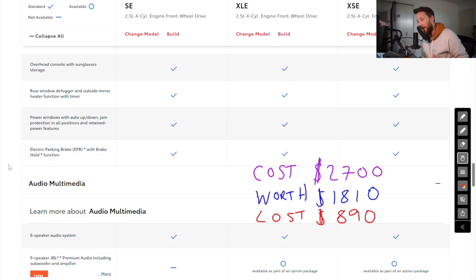So, the SE to XLE is going to cost you $2,700. The spec within the XLE is worth, everything we've just added up there, even including the minus $50 at the end, is worth $1,810, which means over 3 years, I think you're going to lose $890. Let's just call it $900.